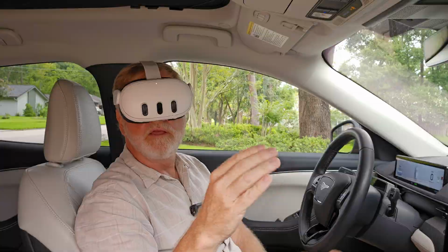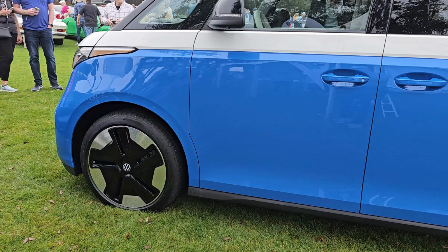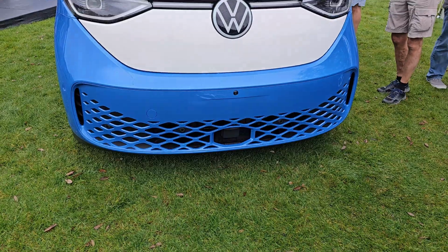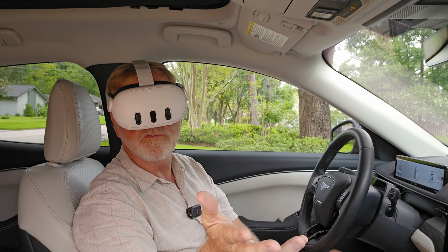Or if you're a van life person, let's say, for example, you're buying one of the new VW ID Buzz setups and you wanted to have a virtual office, but you don't have space. This is a perfect answer to that. You could literally travel the country and use these as your virtual office to work.